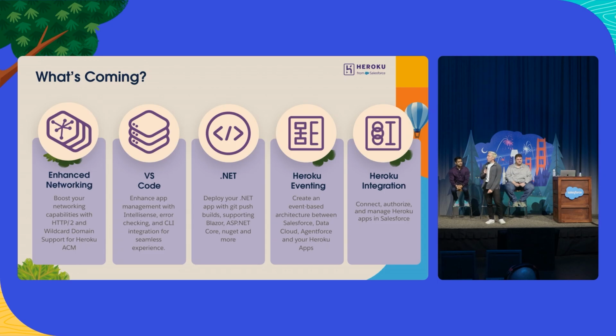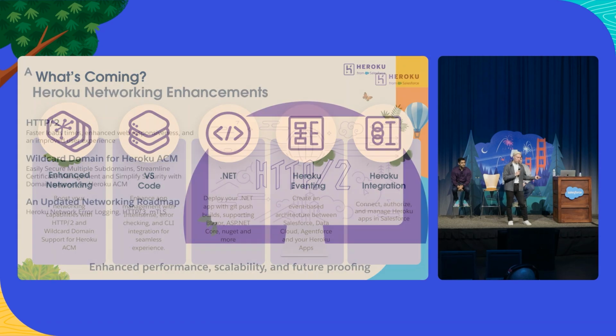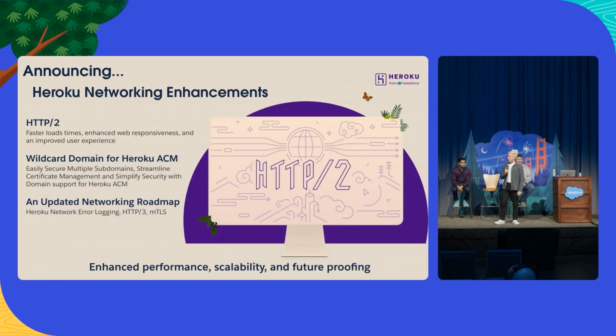So like I said, really great momentum into this year, but we're also really excited for what's to come. And so coming very, very soon, I'll go into depth in a few of these. I'll start with some enhanced networking features that are coming out from me on the runtime side, developer experience improvements with Heroku directly in VS Code, the addition of a new language fully supported by Heroku with .NET, and then I'll hand it off to Vivek, who will go into great detail with a great demo for the eventing and integration on Salesforce. So yeah, starting with the networking enhancements.